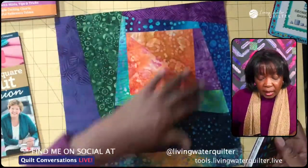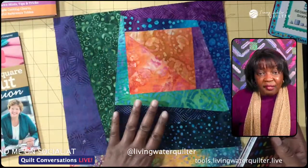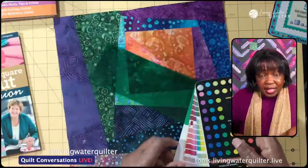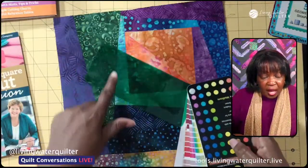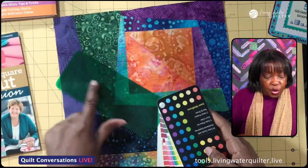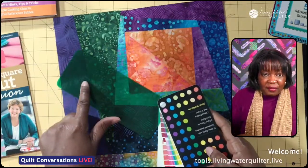This is a wonky kind of log cabin, and the value of this, it's not a lot of contrast. This has some contrast here and here, but what about over here? These two are almost the same value, same value.